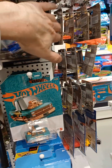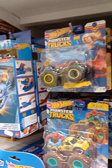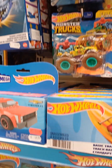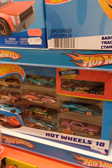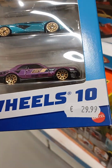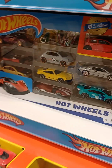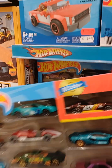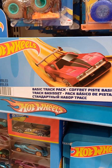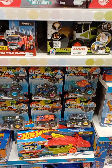And let's go. What we got here? We got color shifters. Yeah. Big one. And we have these 10 packs, if you like them, but they're also quite expensive. Here is 30 euros. I like that Skyline. Yeah. So the Hot Wheels are quite expensive in Finland. I don't know. You tell me what it costs in your country, but here are crazy prices.